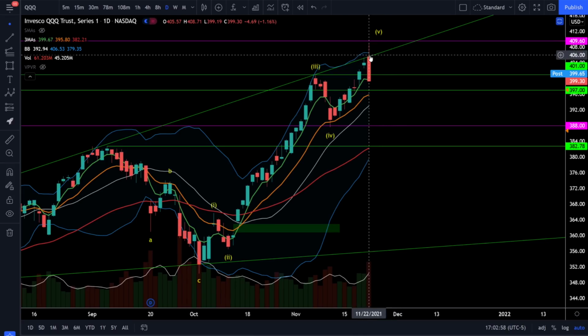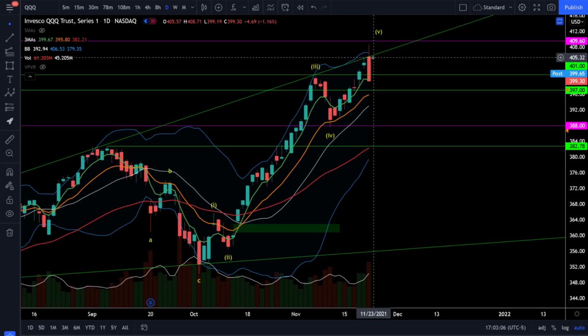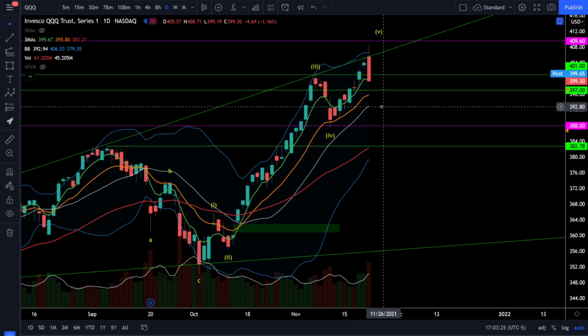We were above that resistance trend line all morning long, trading around 408.5, so very close to our price target at 409. We did close below that resistance level and very decisively with a very bearish looking candle back below the 5 EMA. But again, we can't say this 5-wave advance is over just yet because we still have the bull trend and we still have bullish price action. Today's price action was not bullish, but we are still above the critical support at 393.